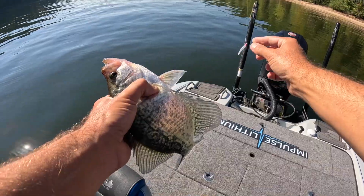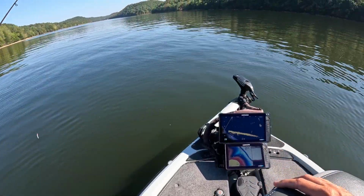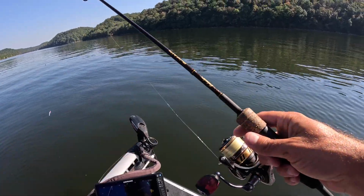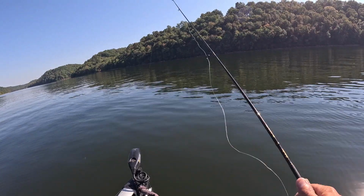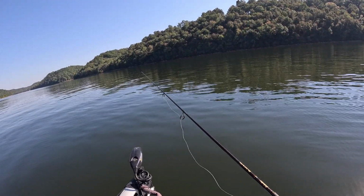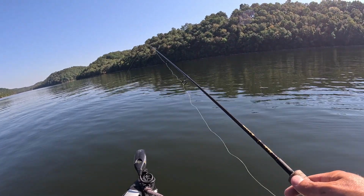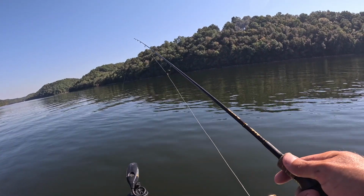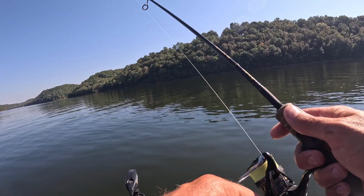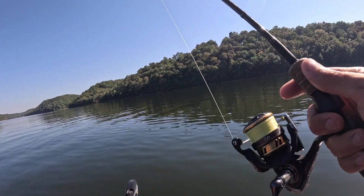That little 1/64th trout magnet jig head, I've had several people ask me if it's got a size 8 Mustad hook in it, and several people ask me, was I not scared of that little small hook? Look guys, I've caught crappie all the way up to just about 3 pounds, several 2.5s, 2 3/4. I don't lose many fish on that little 1/64th trout magnet head, so don't let that deter you. It don't take a big hook to catch a crappie. It does not.